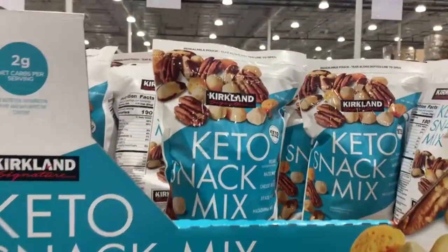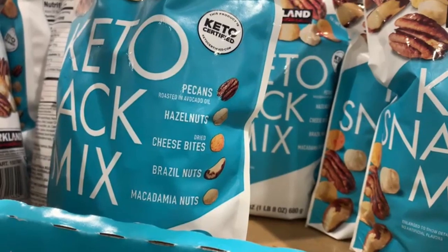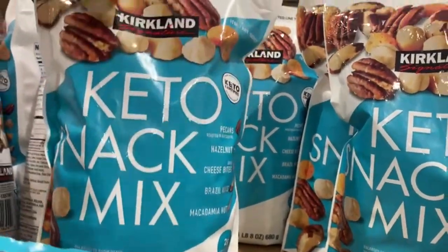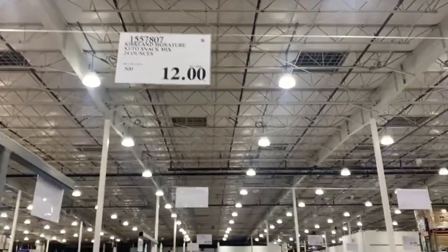The keto snack mix has also dropped down in price. It's from the Kirkland brand, and you get a couple of different nuts in here: pecans, hazelnuts, Brazil nuts, macadamia nuts, 24-ounce bag, and yes, you also get the cheese bites in here, selling currently at $12. Another new find when it comes to clearance items.